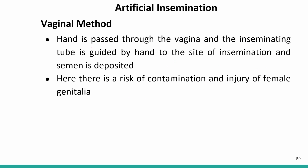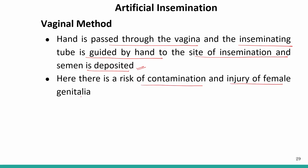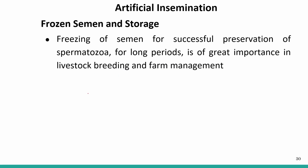Vaginal method. The hand is passed through the vagina and the insemination tube is guided by the hand to the site of insemination, and semen is deposited there. Here there is a risk of contamination and injury to the female genitalia. So this method is avoided.